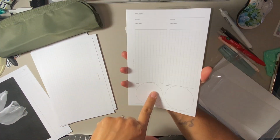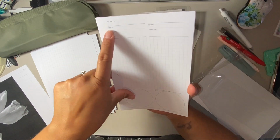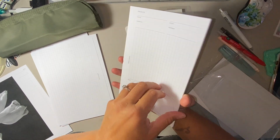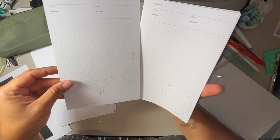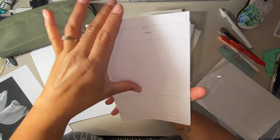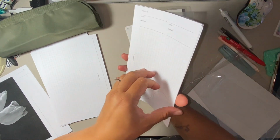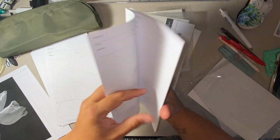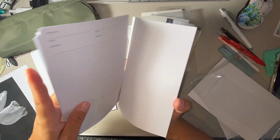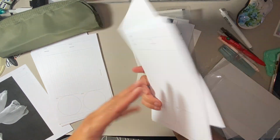So this would be, for instance, like me setting up my Facebook page. I could put Facebook page, give myself my time frame, write out my notes of what I need to do, or pictures I need to post. But the only thing I don't like about it is that you would have two on one page. Yeah, I'd have to, again, watch some videos to see how I would use these sheets. Okay, and then that's pretty much the last of it. So the project pages, that's it.